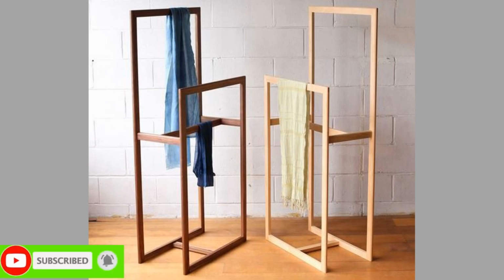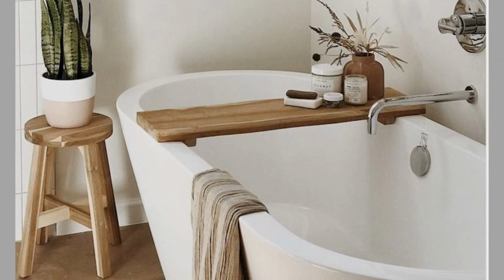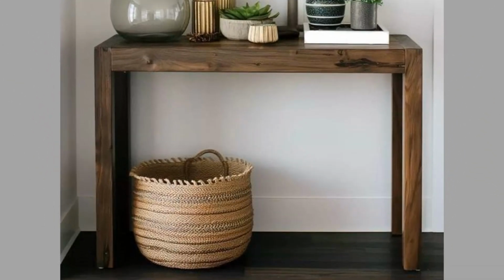This flexibility allows them to adapt to virtually any aesthetic, proving that eco-friendly choices don't have to mean compromising style. Instead, they elevate style by giving it depth and resonance, creating a space that feels curated rather than manufactured.